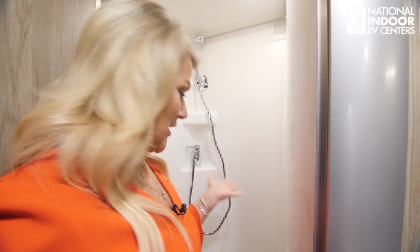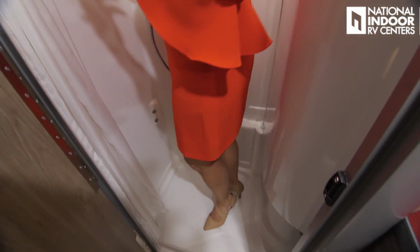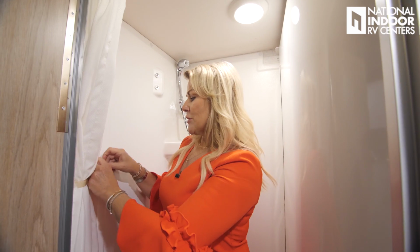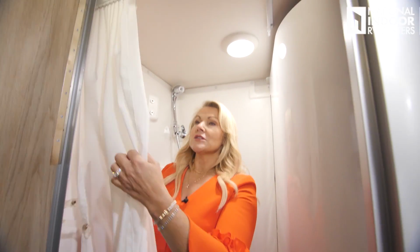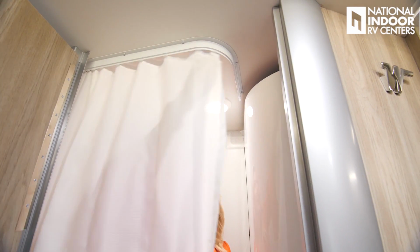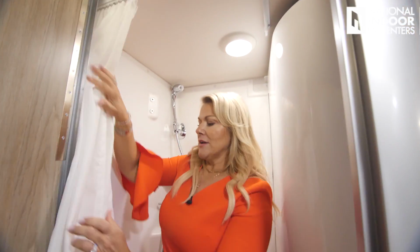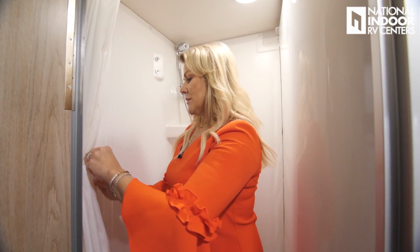Now I have a shower. Now check this out. Again, I can move in the shower. I can turn all the way around, not touch the wall, and not touch the ceiling. So lots of room. I've got my little shower curtain here, so I can just have the privacy there and keep the water in the shower. And then I can just hold that back when I'm done.